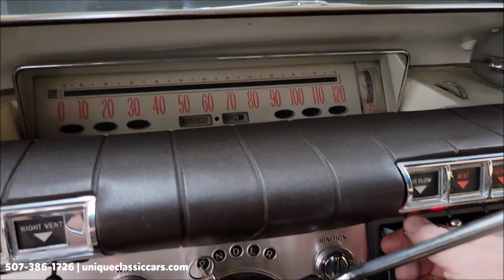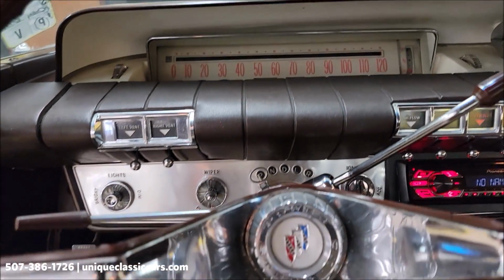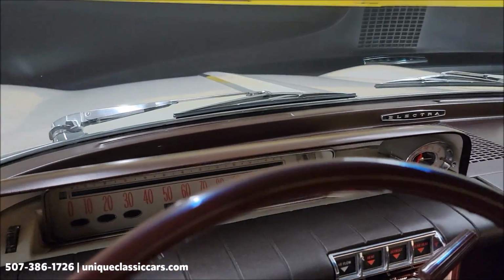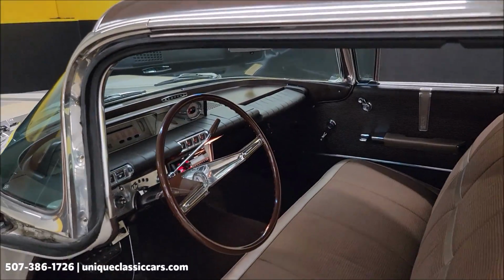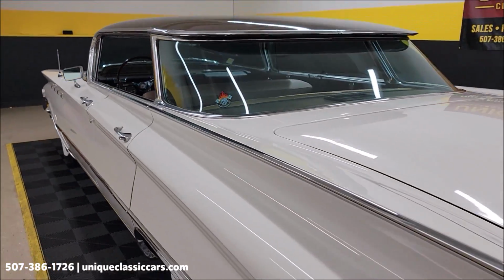Blower fan operation, right here, blower fan does work. Wipers work. Power steering, power brakes. And horn in working condition. How about the headliner? Yes, good shape. Pioneer radio works. Listen to that door close. Here we go, listen to this.